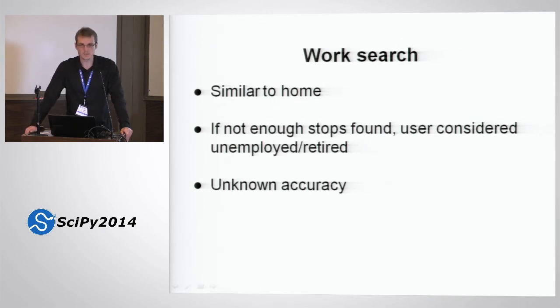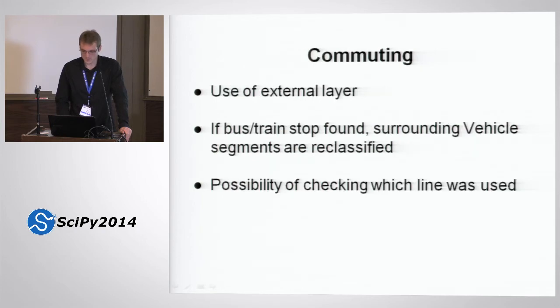For work search, we employ a very similar algorithm. Again, we look at large gaps, but we assume that not every day you stop at work. Most people take a day off, they have weekends, etc. So we assume there are fewer huge gaps in your daily regime for work. Of course, if not enough stops are found, the user is considered unemployed or retired, which in our case, with our data, were a lot of people, unfortunately. So we can't really say how well we have nailed this one, because I believe about 70% of all people are retired. So this needs a little more work, a little more research.